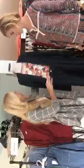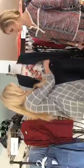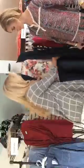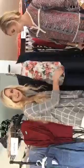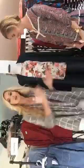Now let's say the midsection here is not something that you're comfortable with tucking a shirt into. You can, again, pull that out. And if you've got solid colors underneath, oh, thank you for the hearts. We love you. So if you've got something long underneath, go for lightweight.